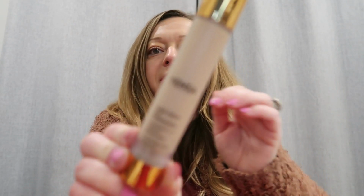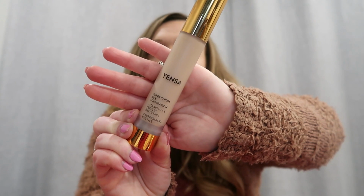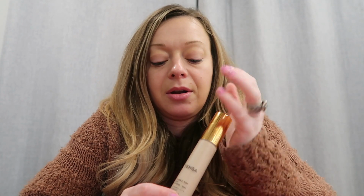I use Yensa, which like I said is their sister company's Super Serum Silk Foundation. I do have their other foundation, but I love this one a lot better. The other one has SPF in there. This one does not, but this one has vitamin C, vitamin E, and they have 8 super black essence. So all their goodies that are in this, like I said, really benefit your skin.